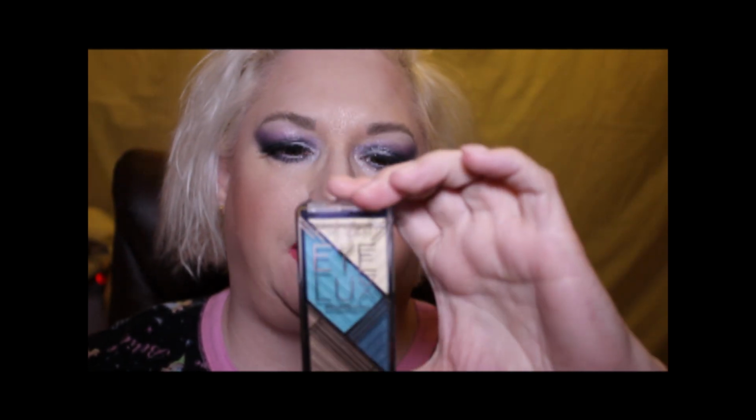All right, we will do the Ish. This is the Cosmic Collection, and this is the color Celestial. I have a cat out the door meowing. Okay, we have LA Girl Ilux. This is in the color Tranquilize, which is in a beige, brown, and green color, green tones.